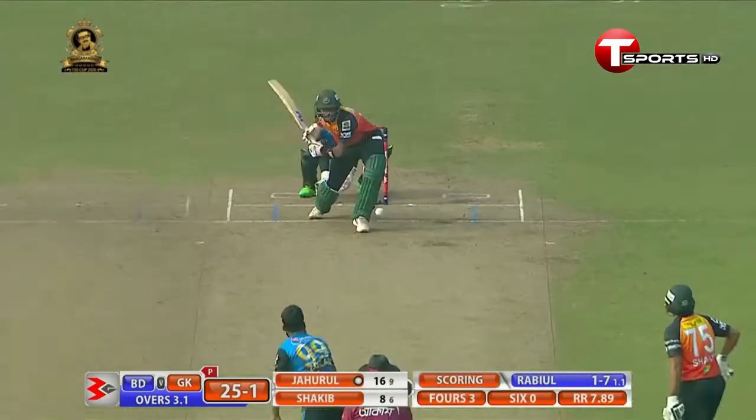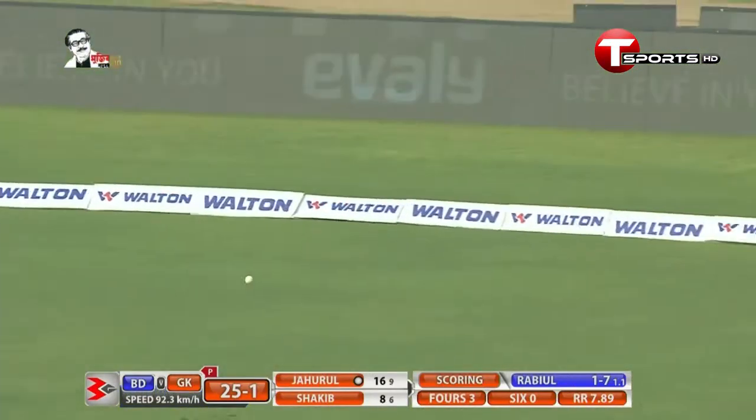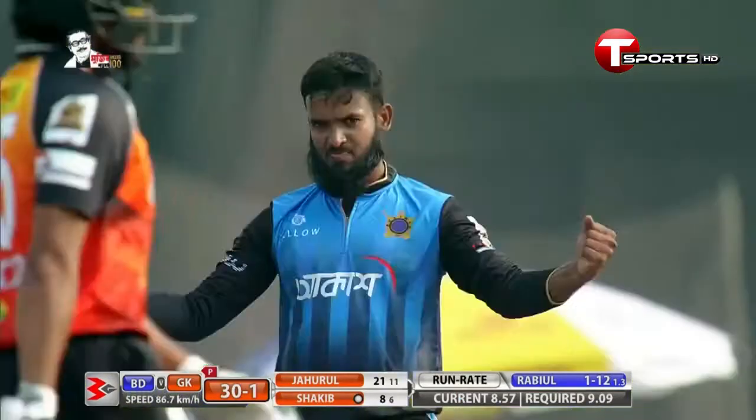Well, you've got to make sure. And he moves across, makes room. That's intelligent batting. Well, even Shakib is exposing. That's high. Slashed it. Two fielders converging. One's going to get to it very comfortably.